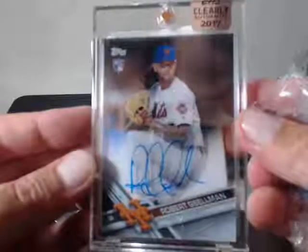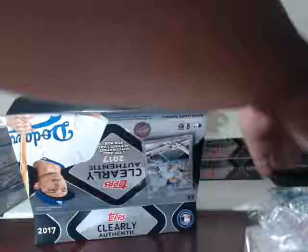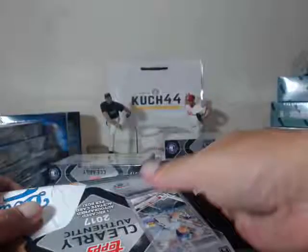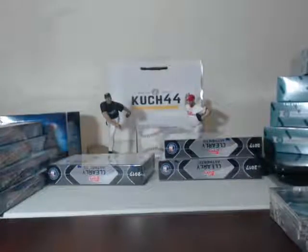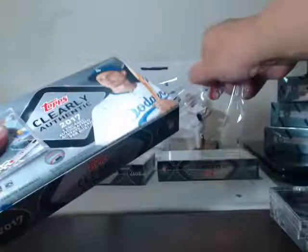Robert Selman. Mets. But I really would like to get rid of this Chrome. Like I said, I ran them off a jersey. If we can get them filled up and get rid of them, get some more product for later this week.